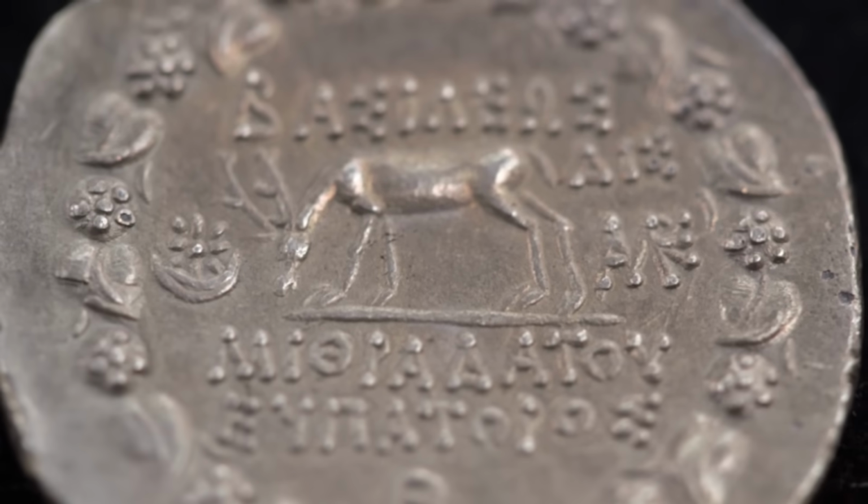King Mithridates was such a bad guy. He was a tyrant, but he was also a really great general, and the Roman Empire could not expand until they got rid of this guy. He was definitely no joke.